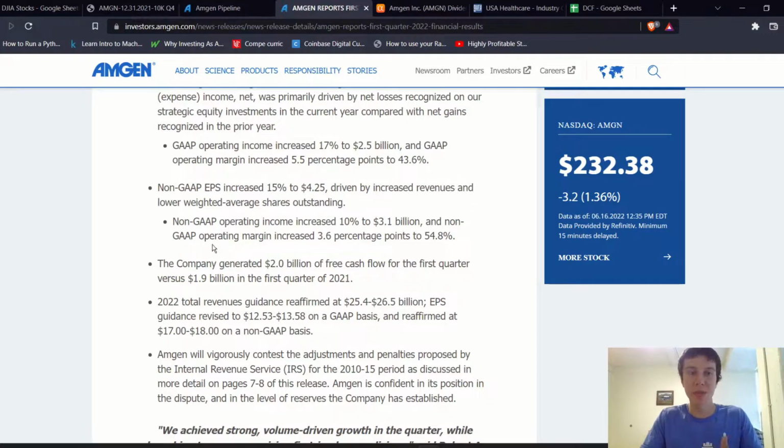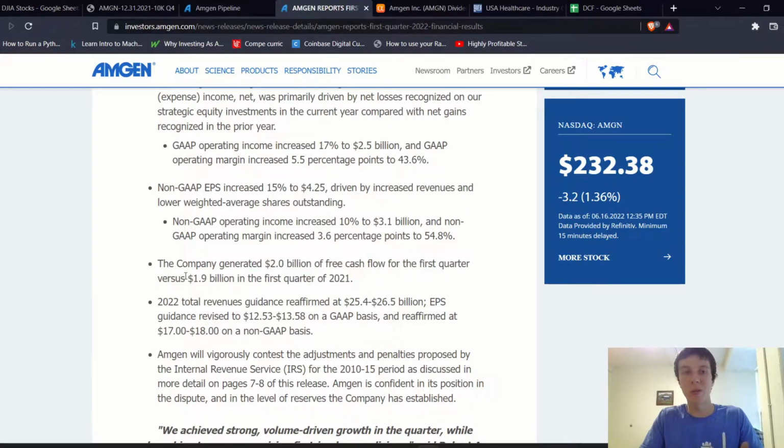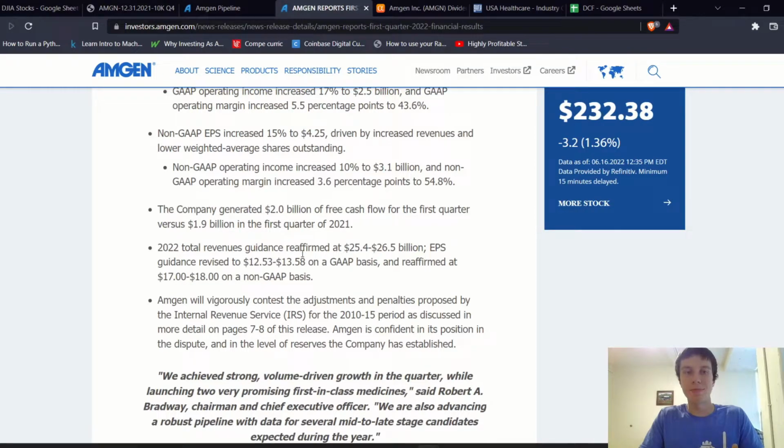In terms of free cash flow, they generated about $2 billion of free cash flow in the first quarter, a little bit higher than last year in 2021 of about $1.9 billion. And they put out their revenue guidance, so around $25.4 to $26.5 billion estimation for revenue.